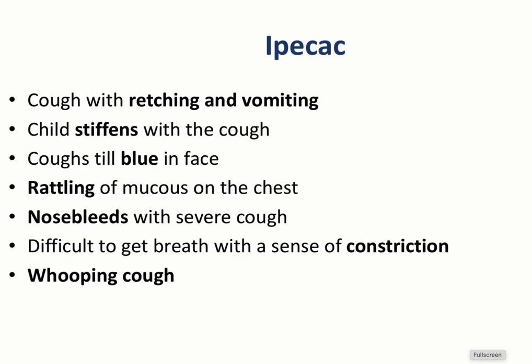With ipecac, we also use it for colic, and one of the keynotes of it for colic for babies is the same, it's stiffening. If babies have colic, sometimes they bring their knees up to their chest. This one, they're like a little plank. You could hold them on one finger almost. Their legs go out, their arms go out, and they stiffen when they're in pain. So when they have a cough, ipecac can go stiff as well.